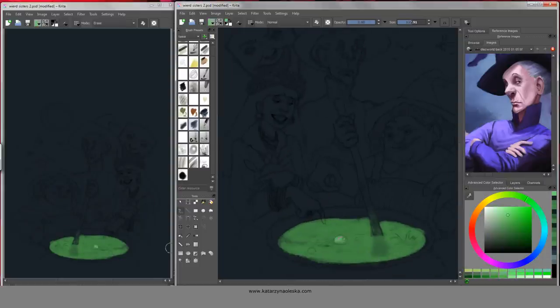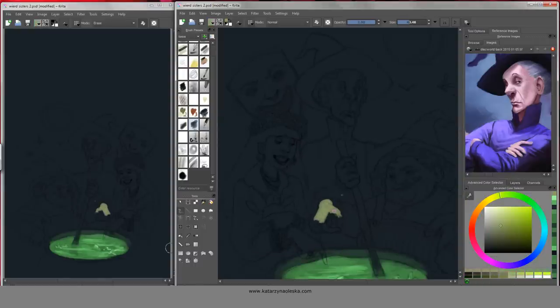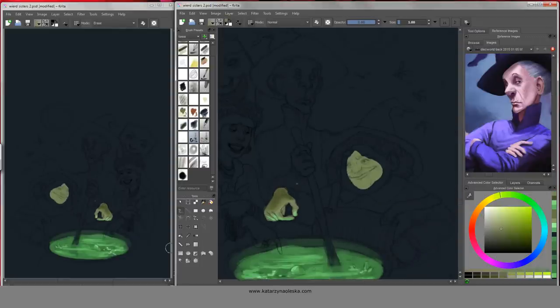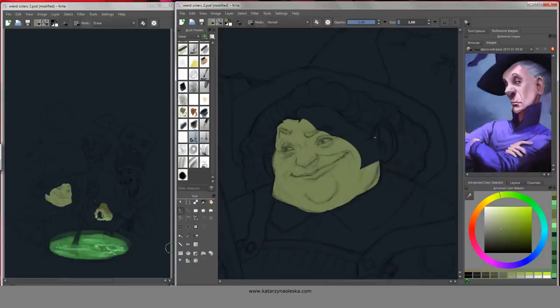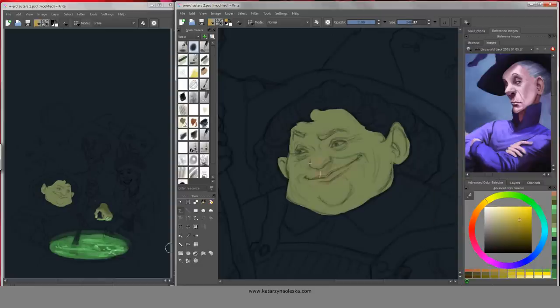In this program it's really very easy, it's effortless, it doesn't take the program too much time to flip the image, because I don't think it's really flipping the whole image, it seems like it's only flipping the zoomed in window, so it doesn't take that much time and memory for the program to flip it over. And I can still work on the mirrored image, and whatever I'm doing here on the right is happening on the left in the mirror view, so it's really awesome.